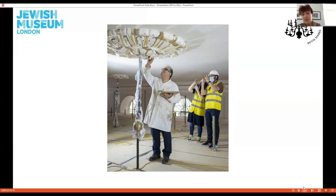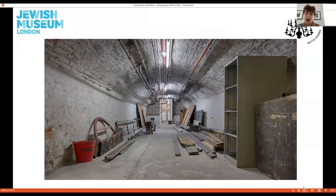The work that is being done to create the visitor centre is being done in a very different part of the synagogue. It's all happening underground in the basement. And here we've got the area that formerly was used for storage and really unused, the undercroft area. And this proved to be an absolutely ideal place for some of the displays.